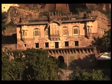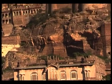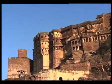The architecture, of course, has evolved over a period of 550 years. Each ruler added something, but it's all organically integrated. You can't really make out which came when. It has grown out of the rock. The rock is also part of the structure and the fortifications.